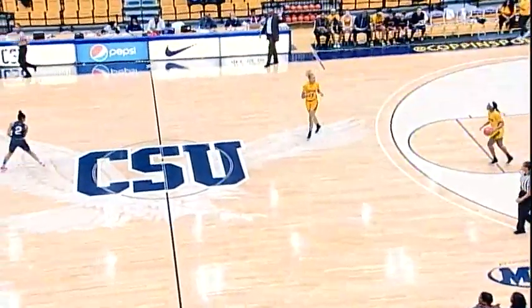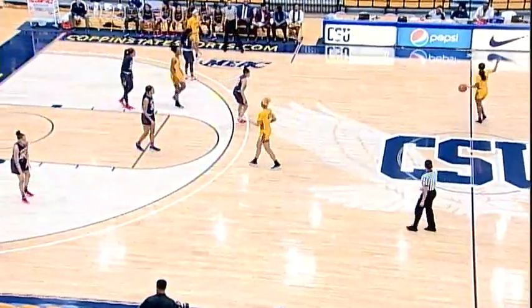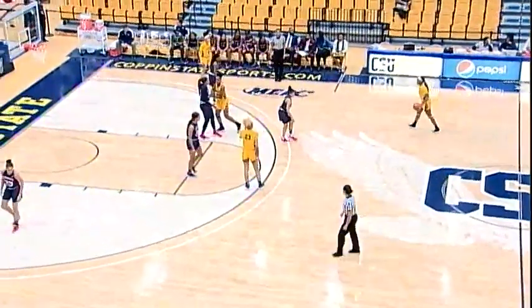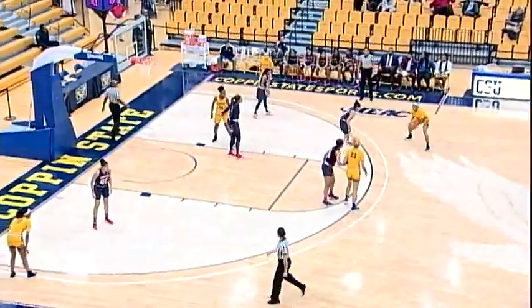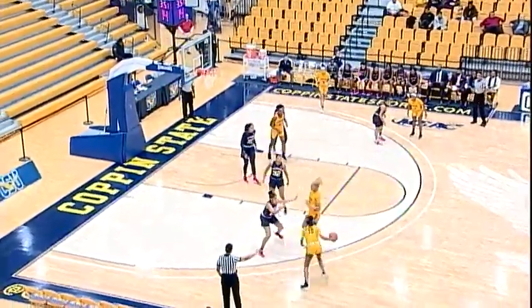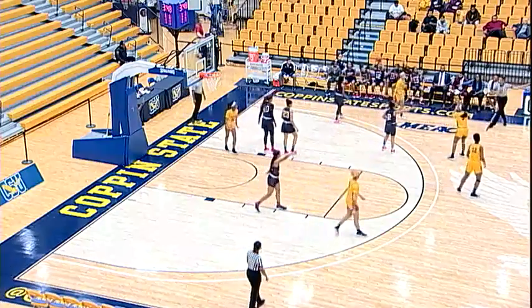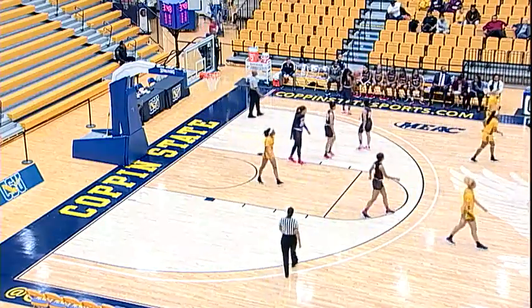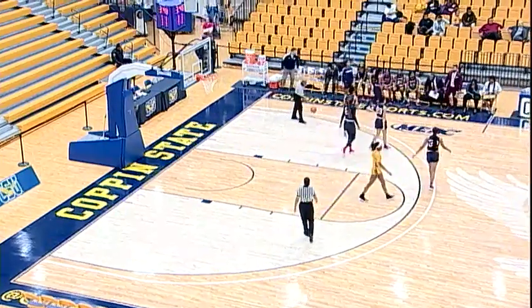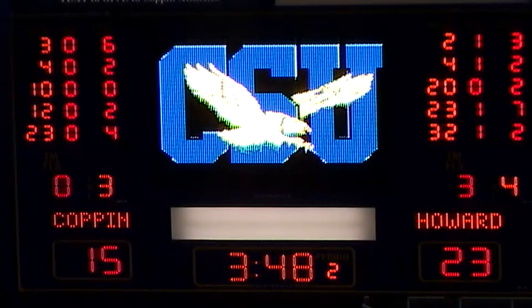Now for Lawson. Lawson on the bounce. Now across the time stripe into the forecourt. Now to Graham, head of the key. Now for Price, coming right at the Graham screen. Line to the lane. Kick it out far side of the right to Grenway and out of bounds. 3:48 to go in the first half. It's now Howard 23, Coppin 15. Back after this timeout on the Coppin State Sports Network.